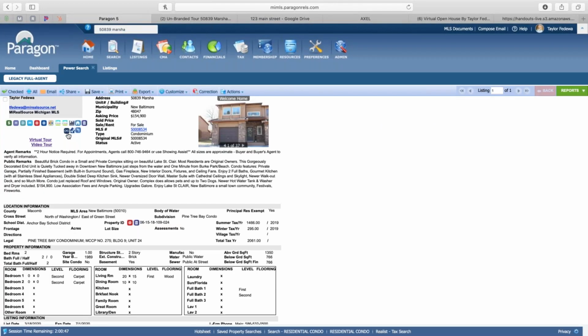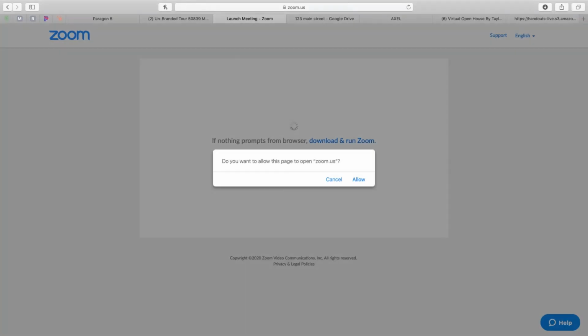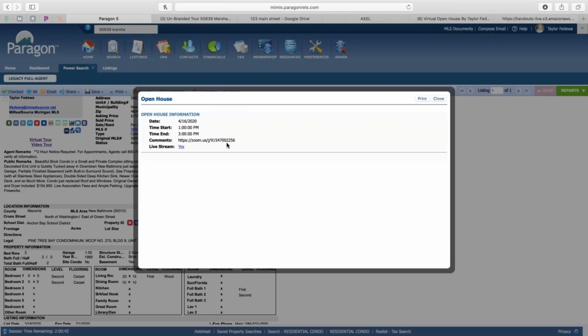And when you see the open house quick action link, it'll open that up, and this is what they're going to see. So they'll see live stream, yes, but you want to make sure that you add that URL in the comments too, because it could be easily overlooked. They might click on yes, it'll open Zoom for them, but they also can copy and paste this URL if they wanted to. So just making it easier on everybody all around. Make sure you do this.